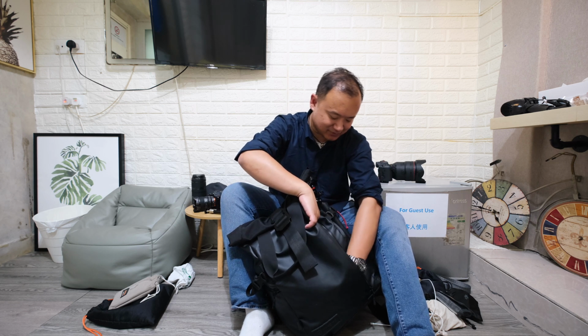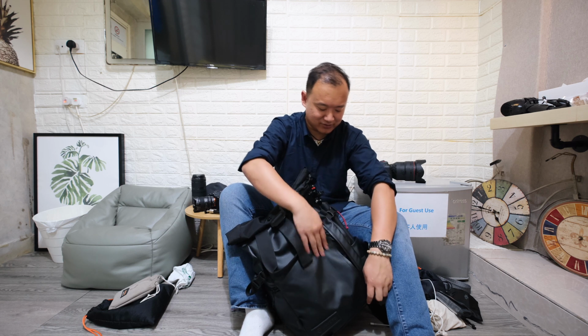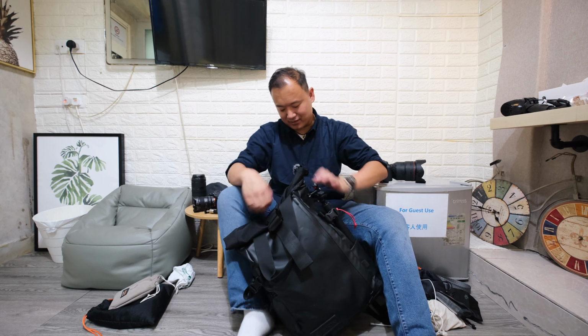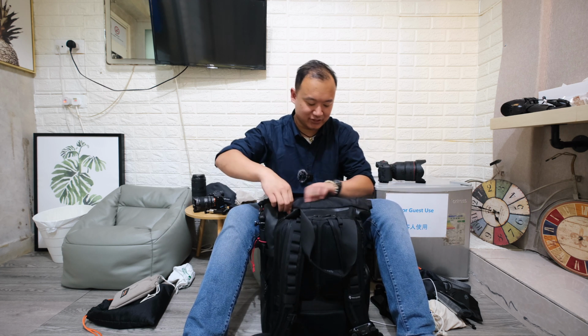Tissue, extra bags, more body caps, things like that, and yeah, nothing else really interesting. And then back here is a secret compartment, kind of secret.